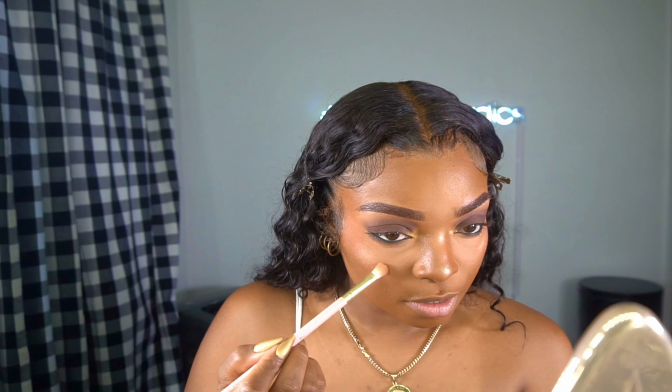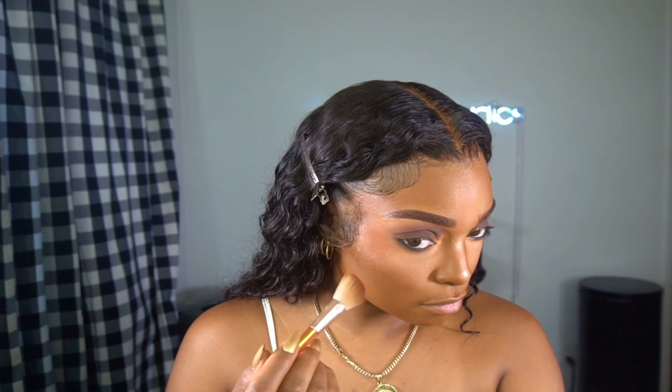But I was watching a while ago the Naomi Campbell and Jackie Aina collab that they did on her channel, and this is how Naomi Campbell does her blush and her highlight. So that's what your girl started doing, and I love the way it looks. It really just brightens up the face, because I feel like when you put the blush on the apples of the cheeks, sometimes it can look a little clownish.